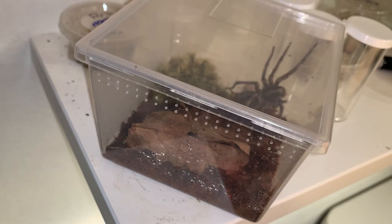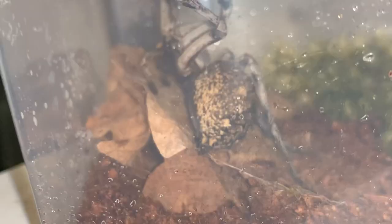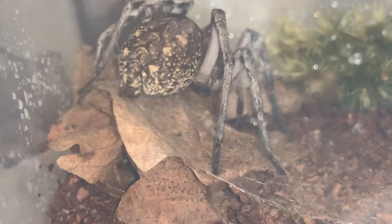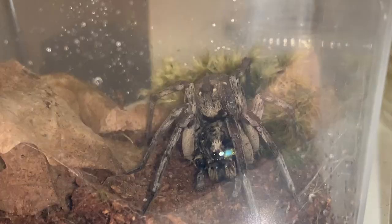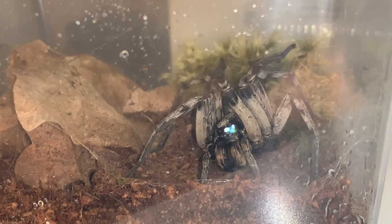See the eye shine there? Another angle here. You can see the silken mat that she's putting down. And the two spinnerets back there, those little appendages at the tip of the abdomen. It's definitely a little bit cramped in there, but it's too late now to move her into something larger. And definitely looks like she's making the best of this situation.